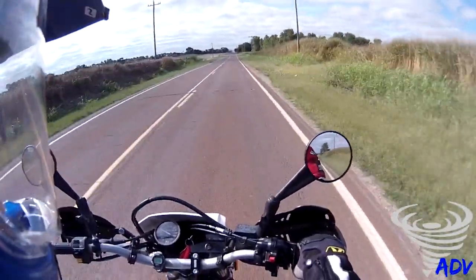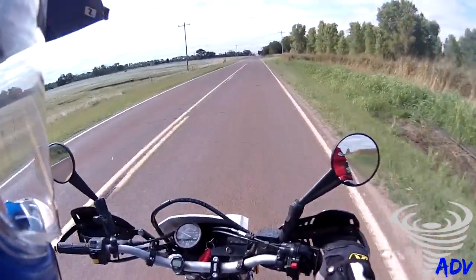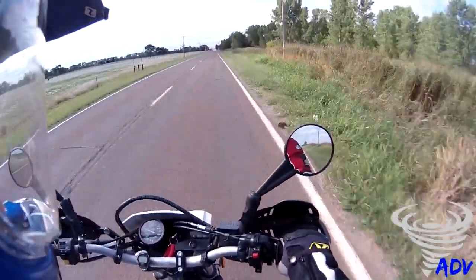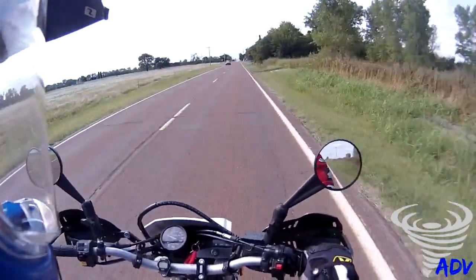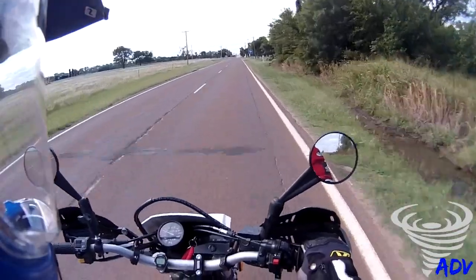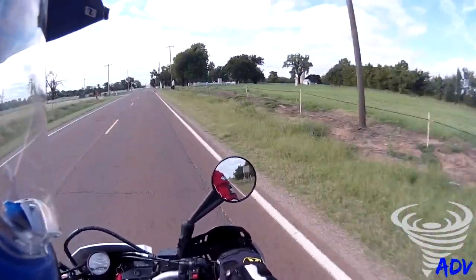I know a lot of people are real big on the big tanks, and I'm not really big on it. If I have about a 150 mile range, I'm pretty happy, because at that point I want to fill up. I want to get off the bike and go fill up for a minute.